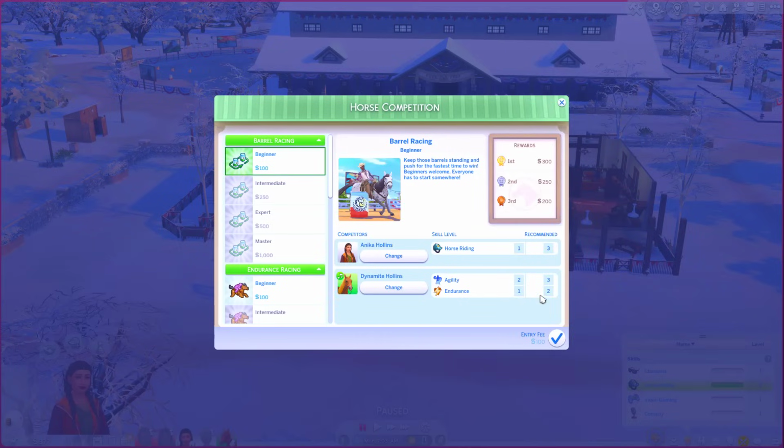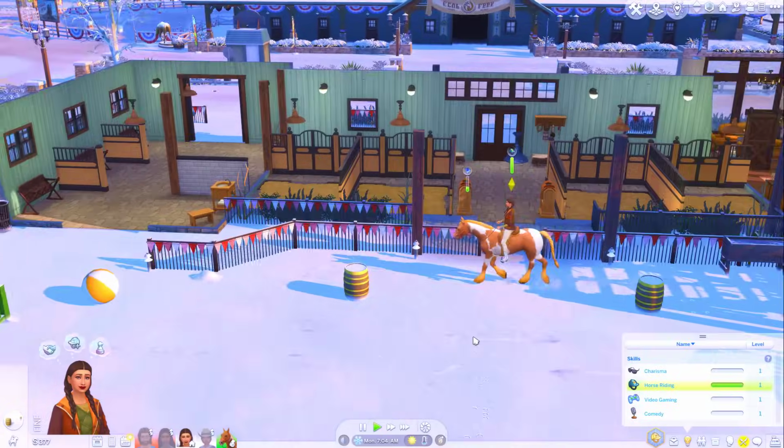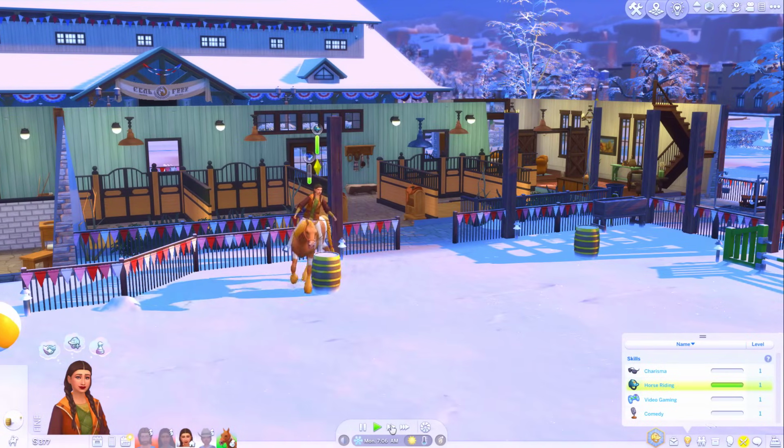So barrel racing, we don't really have the skills, do we? I mean, to be fair, if we entered Western Pleasure, if we just practice barreling and Annika upgrades her skill level, we could potentially get first place if we did this one. I'm just trying to go for the one that's going to bring in the most money. I don't know, we'll see. Let's practice some barrel racing and see which one looks like our best bet.